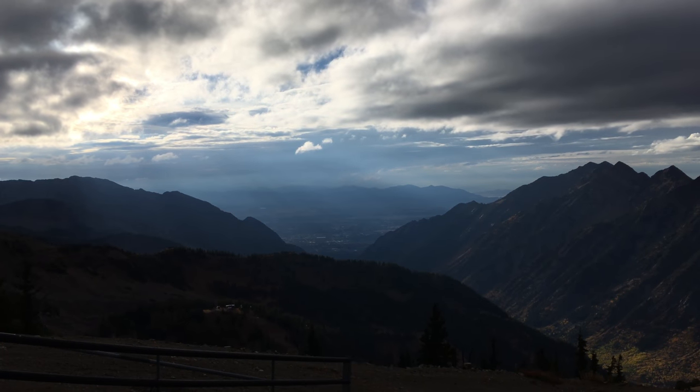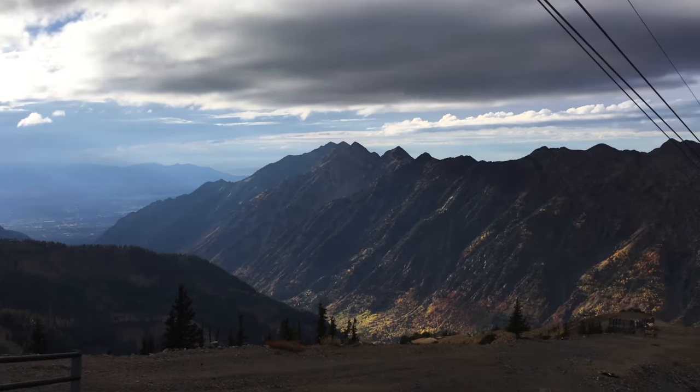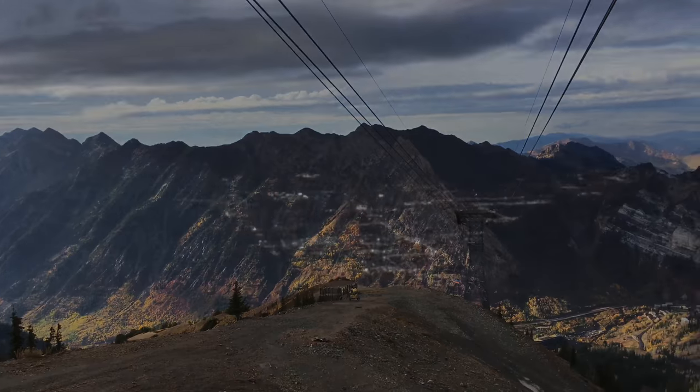Well, here we are at the top of the summit. I hope you enjoyed this tour of the Cliff Lodge and Spa Resort, as well as the tram ride. I highly recommend coming here any time of the year to enjoy a truly unique and awe-inspiring hotel.